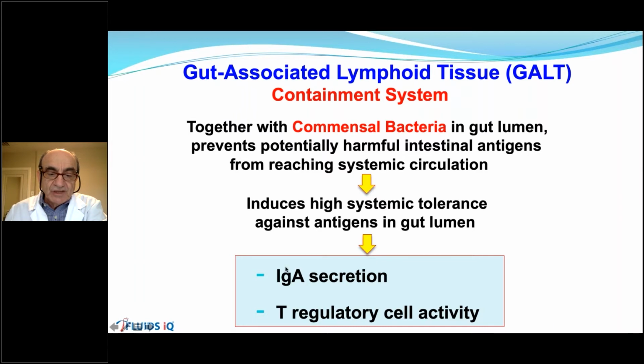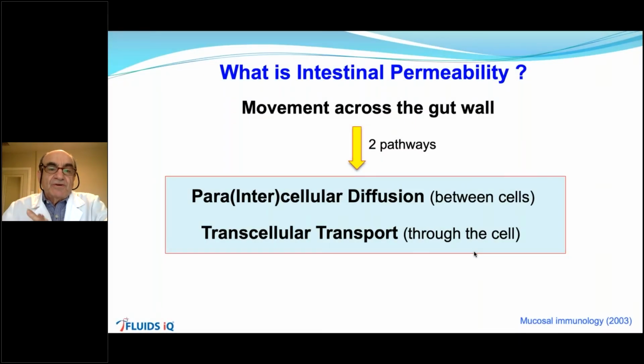And I want you to really look at this thing, IgA secretion, because we're going to be discussing this at the end with some very important information about that. So when you talk about intestinal permeability, what we're really talking about is movement across that gut wall. And we do know that antigens get across the gut wall in two ways. One of them is that it gets through between the gut cells in a paracellular diffusion, and it also goes right through the cell in a transcellular transport. And we're going to discuss what that means in a moment.